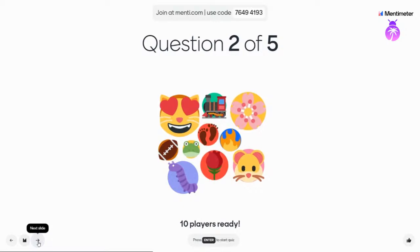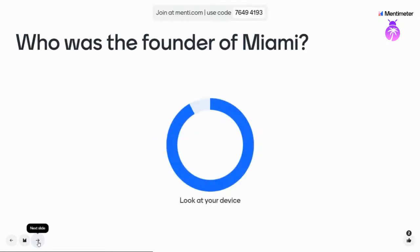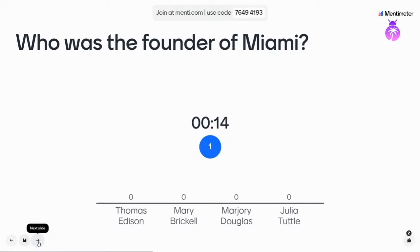Question 2, be prepared. Just keep in mind, answer fast to get more points. Who was the founder of the city of Miami? Thomas Edison, Mary Brickell, Marjory Douglas, or Julia Tuttle? Let's see, 5 seconds.